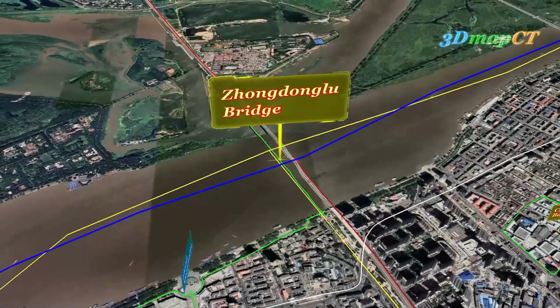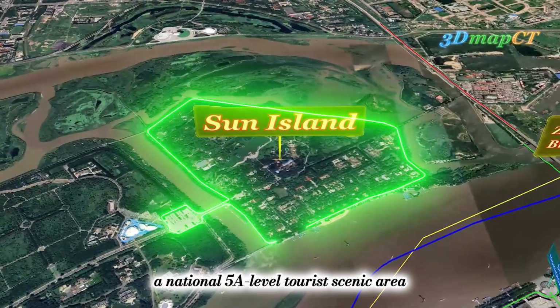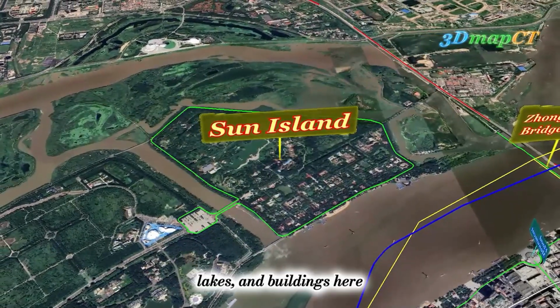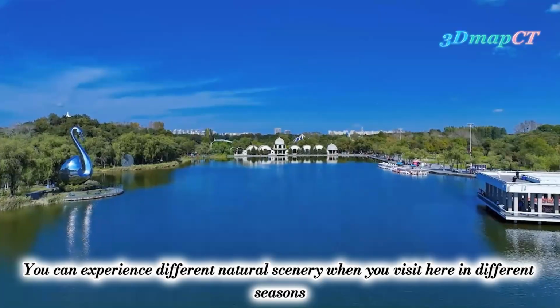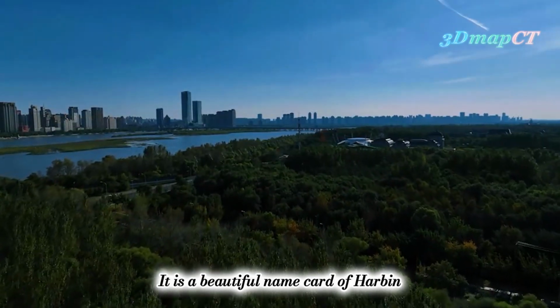Crossing the bridge, you will come to the Sun Island, a national 5-level tourist scenic area. There are large areas of green spaces, gardens, lakes, and buildings here. You can experience different natural scenery when you visit here in different seasons. It is a beautiful name card of Harbin.